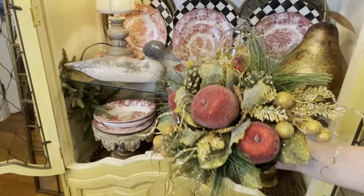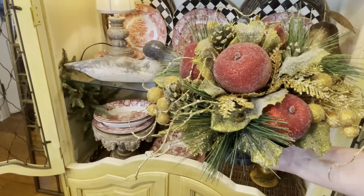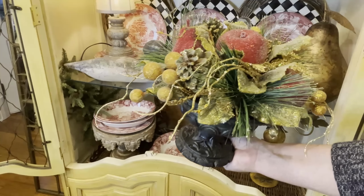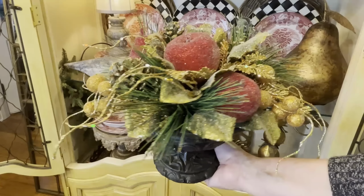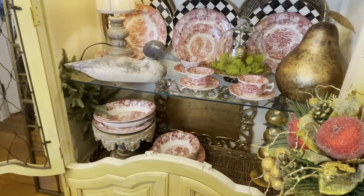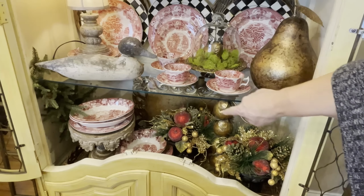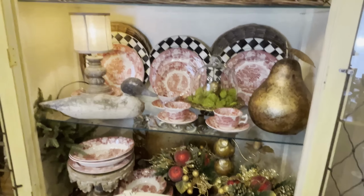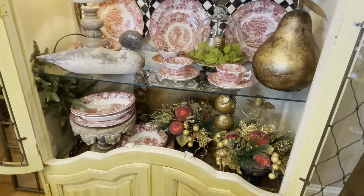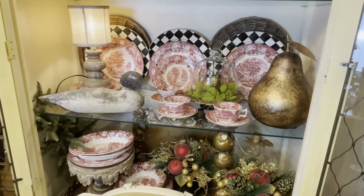Okay, so I'm in love with everything that is absolutely sugared, or just the golden sprinkles. It just gives that nice feel during the holiday season. Yes, it can get messy with all the glitter here and there, but I love it. And these, I actually have 2 of them, were purchased from Hobby Lobby. So I placed one on either side of the pear candelabra. And we just have to have that golden sugar shimmery fruit. Well, at least I do.